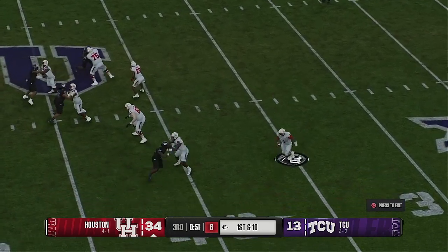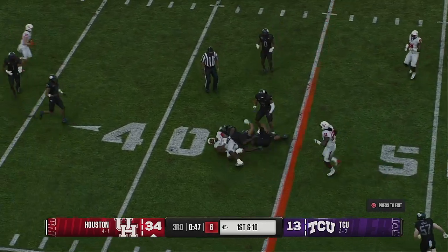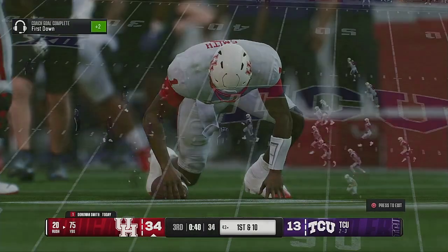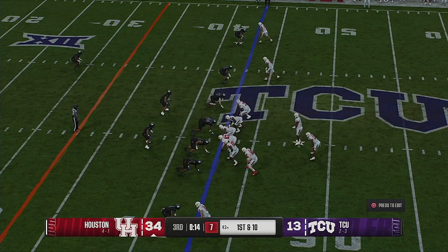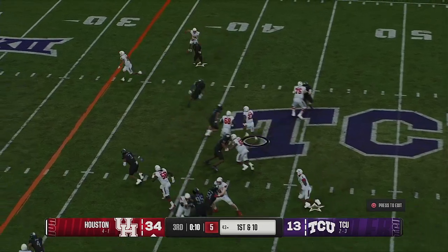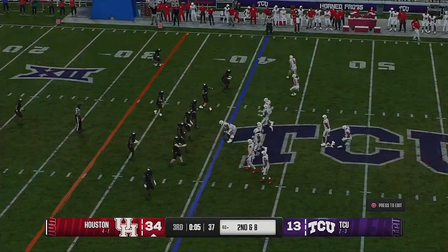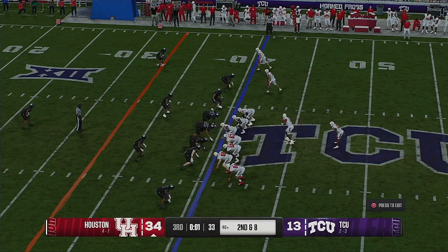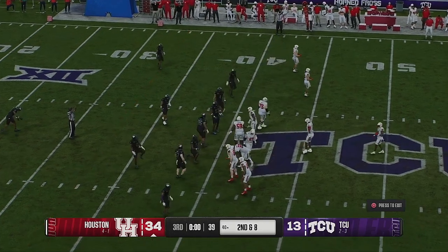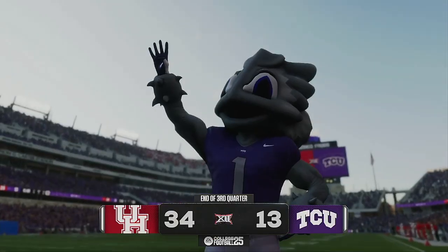Off the play fake on first down. And he found plenty of running room on that one before the defense was finally able to get him down. Looking for a gap, it's Jenkins. Really nice stop there from this senior leader. That's the end of the quarter, and Houston has the lead.